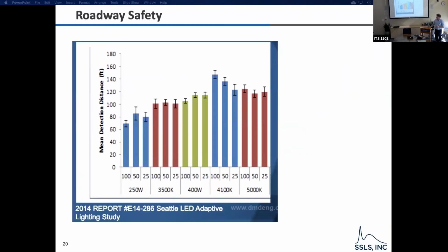So another function of lighting. Now we've got to, like I said, be more granular about the function of lighting. It's not just providing lumens, it's providing some sort of service or value. So with roadway lights, we put lights outdoors for safety reasons. We don't really understand what makes a light safer or less safe. This is one study that showed that a relatively cool or neutral white LED light had a longer detection distance at night to see something on the road, which means you have more time as a driver to respond. So this study would imply that the 4,000 Kelvin lights are safer than the 3,500 Kelvin lights, and the 250 and 400 watt HPS lights are safer than those.